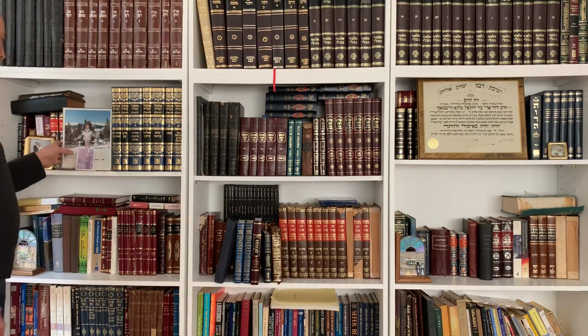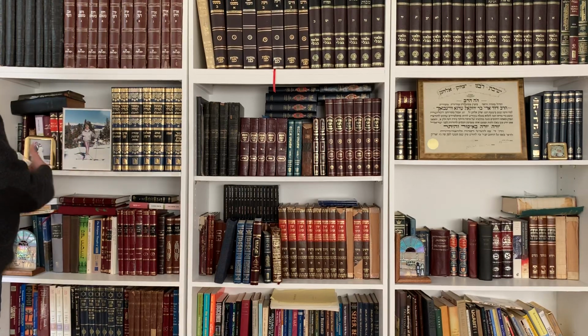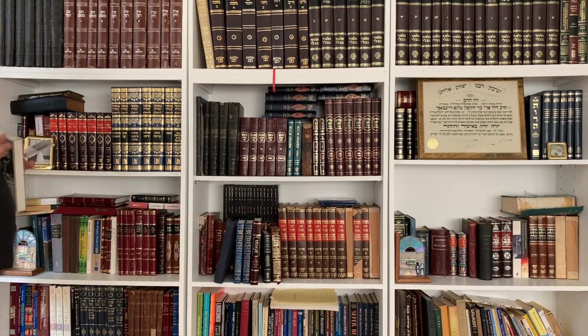These are pictures, by the way, of, let's see who we have here, just because it's a great place to display them. This is my mom, may she rest in peace. My dad, picture's too small.